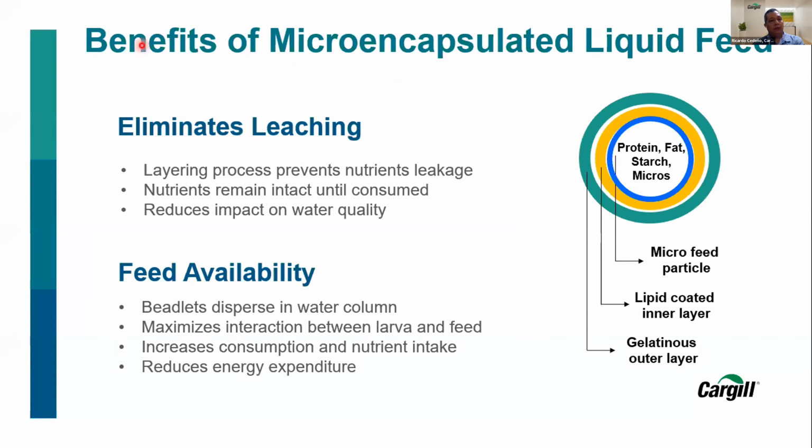What other benefits do we have from using the microencapsulated liquid feed? We eliminate leaching, which is one of the principal problems affecting water quality in the culture tanks. This layering process prevents the loss of nutrients in the water, so the nutrients remain intact until the larvae can consume them, and in this way we reduce the impact on water quality.